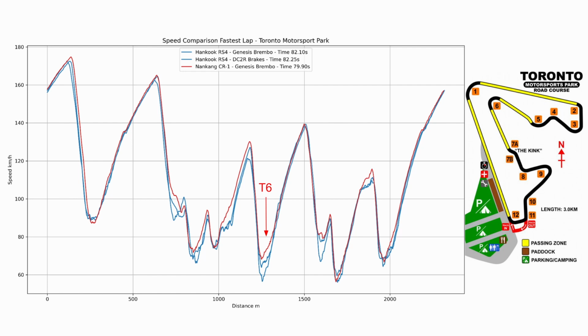And same story, turn six is probably one of the tighter corners. This is the second tightest corner on the track. The min cornering speed is way higher than every other run that I had without actually sacrificing anything on the exit. So once I'm on the exit, the rear is sliding just a little bit, but it's not losing any speed on the straight.